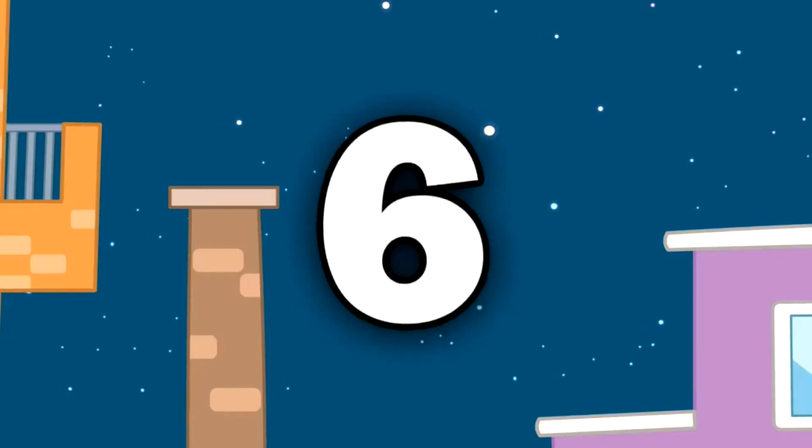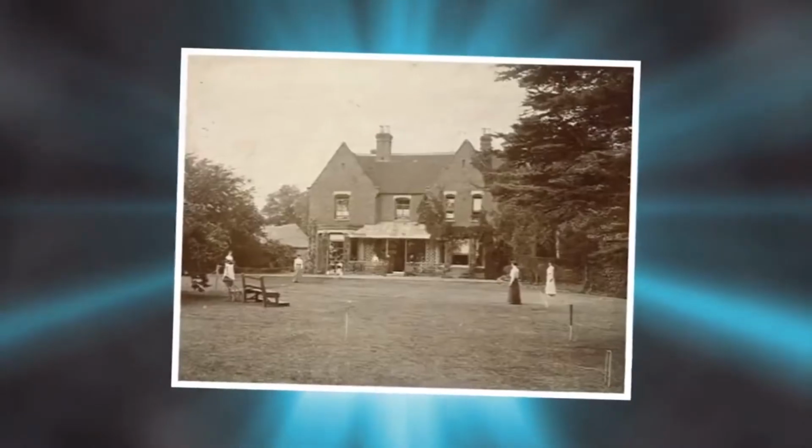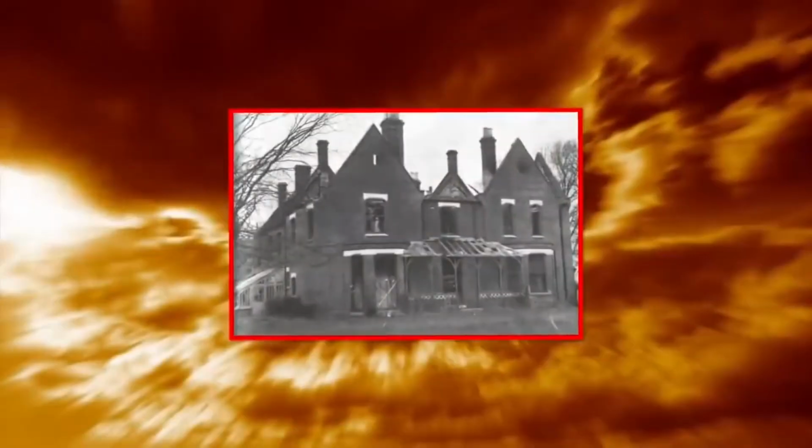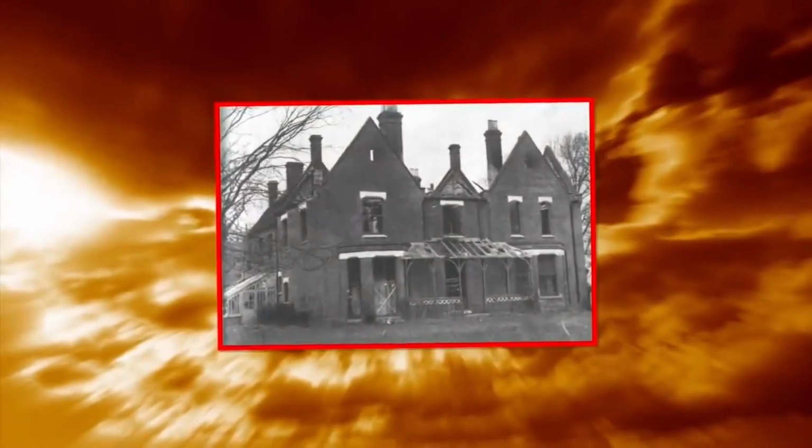Number 6. Borley Rectory Brick. It might seem strange to see one single brick sitting on the shelf at the Warrens Occult Museum, but it's more than your average brick. It's a piece of history.